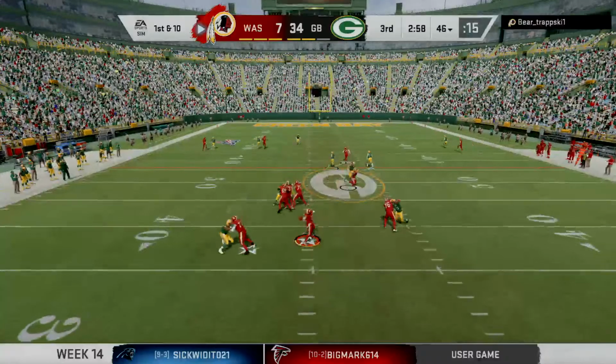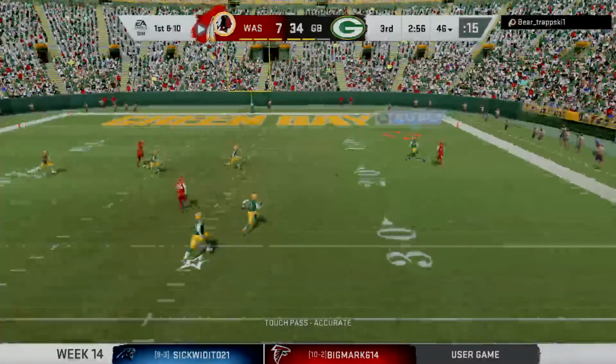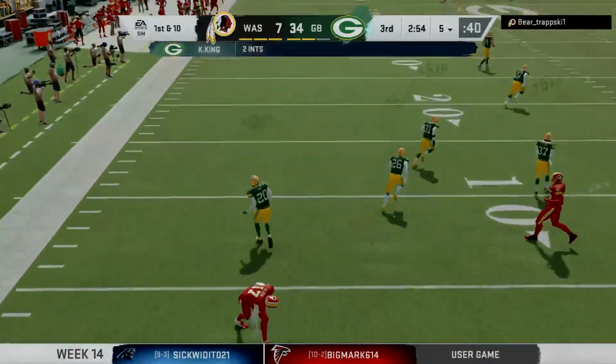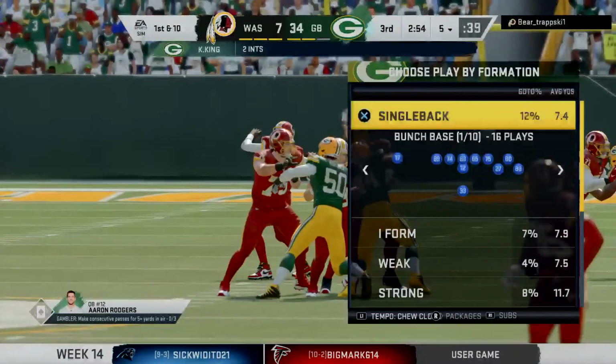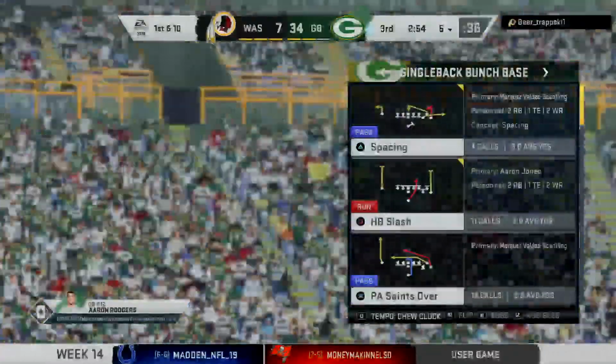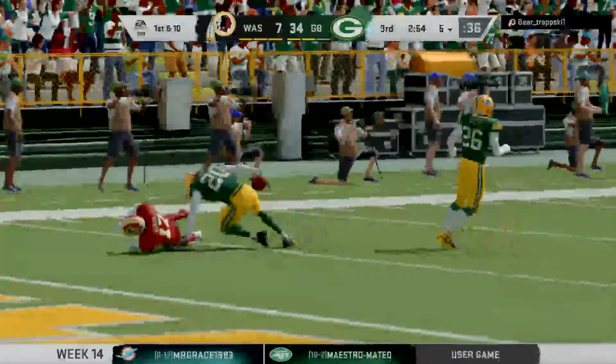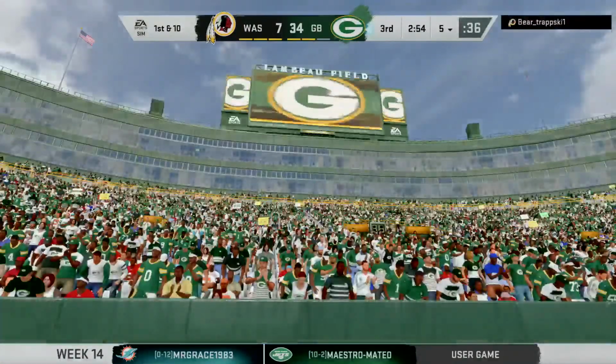Looking to throw, Haskins. Slings this deep. And my goodness, another interception. Kevin King with a pick. And a big turnover there as his guys will get the football. The Packers take over first and 10 at their own 5-yard line.